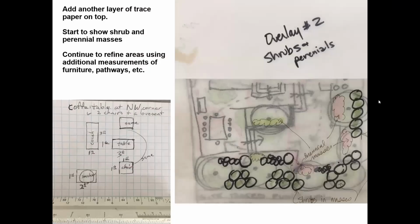Place another piece of tracing paper on top. We've already looked at where our trees can go. And this is how you decide where shrubs and perennials can go. Okay, so big marking pen here showing some shrubs in masses, and masses are best to do of a single species because they're much more aesthetically pleasing to look at rather than one of this, one of that, one of this, and there's no cohesive way to look at the garden. It becomes kind of a mess. This way it's more organized when you have your species grouped together like this.